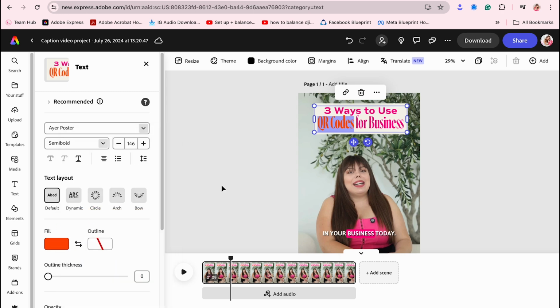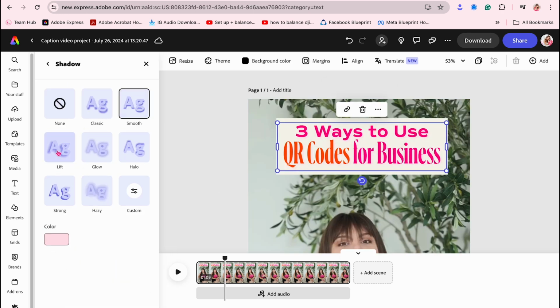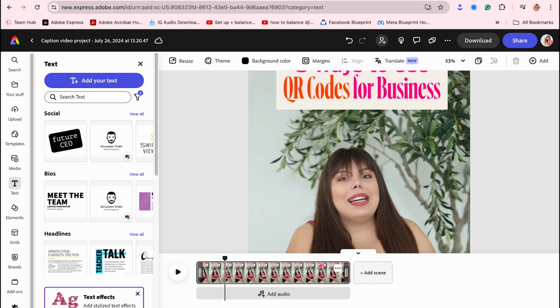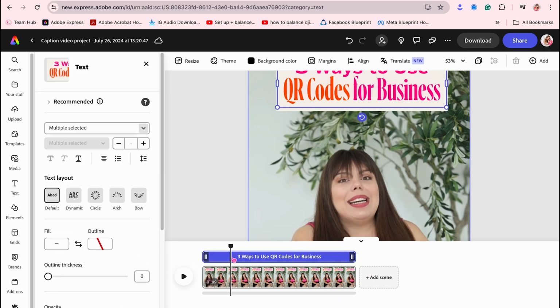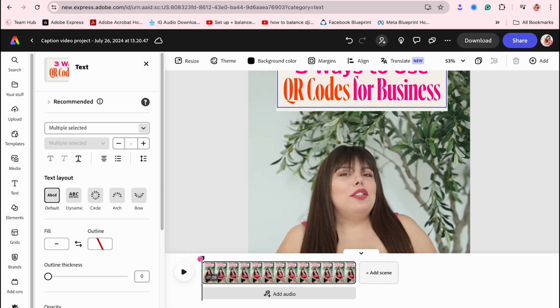I think one thing that I love about Adobe Express is there is so many different ways that you can customize how your text on screen looks and make it feel and look super branded to you, not like using traditional branded fonts that are maybe specific to platforms like Instagram or TikTok. You can really have fun with the way that this looks and make sure that it feels organic and authentic to you and your brand.